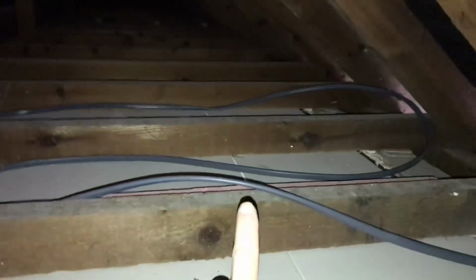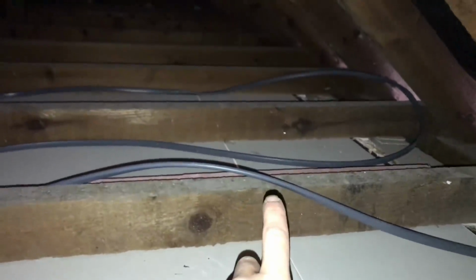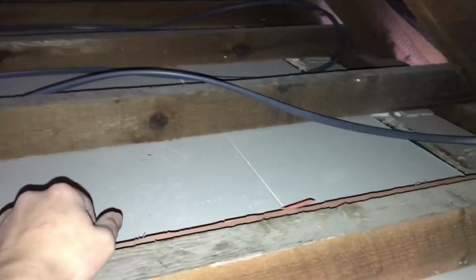So I'm just currently wiring a 6mm for the oven, which is going to be like I think 6 or 7 kilowatts. So I'm putting a 6mm twin and earth in for that. All the ring mains are going to be wired in 2.5, and all the lighting is going to be LEDs, so that's just going to be a 1mm twin and a half. So I'm just going to get a route across here from the fuse board, and then along and down to the relevant units.